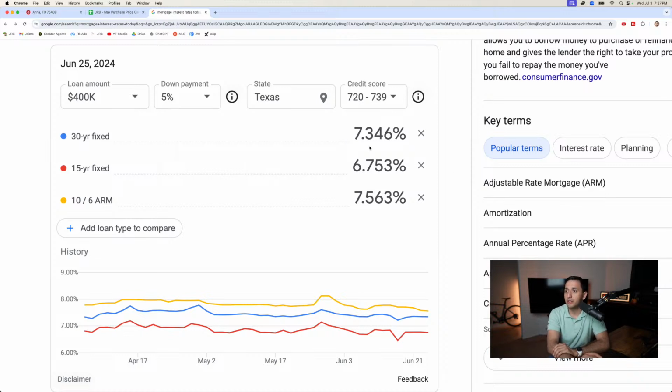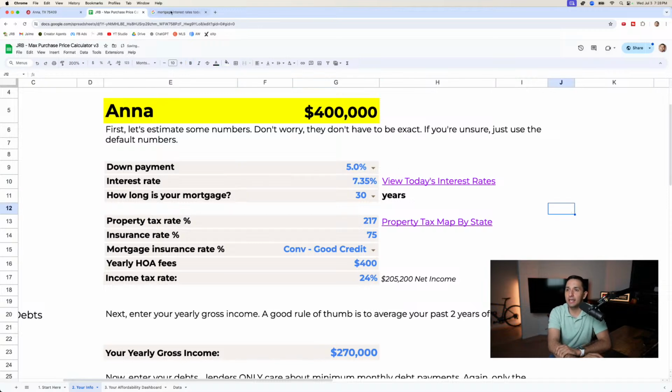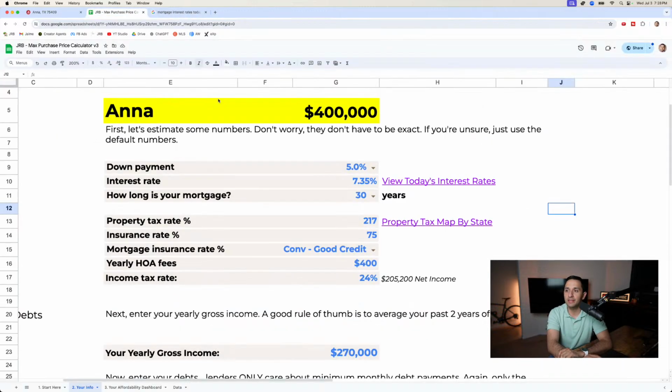I don't. So as you can see, the average 30-year fixed rate right now is 7.346. So we're going to go and look for this, 7.346. This is, again, the average 30-year fixed, because that's what we're going to look for. And you can make this adjustment as well. If you're doing a 15-year or 10-year adjustable rate mortgage, I'll show you how to do that here shortly. But for our purposes today, this is more than enough information for us to get the calculation going.